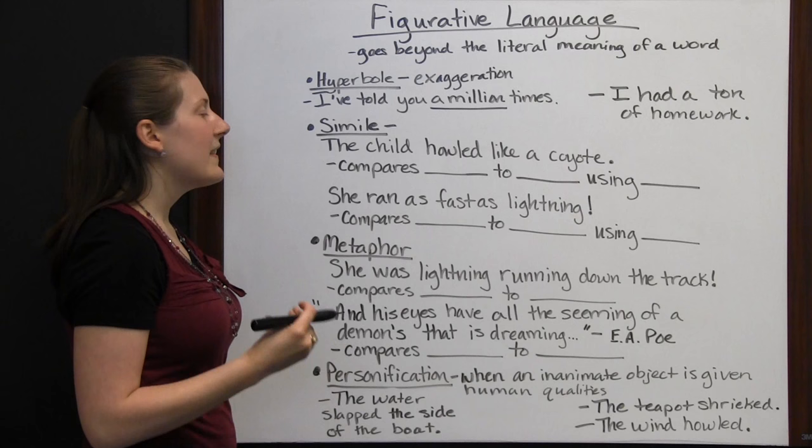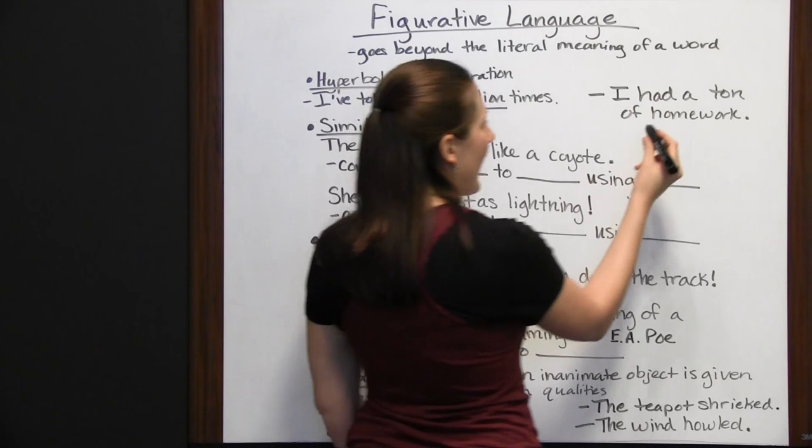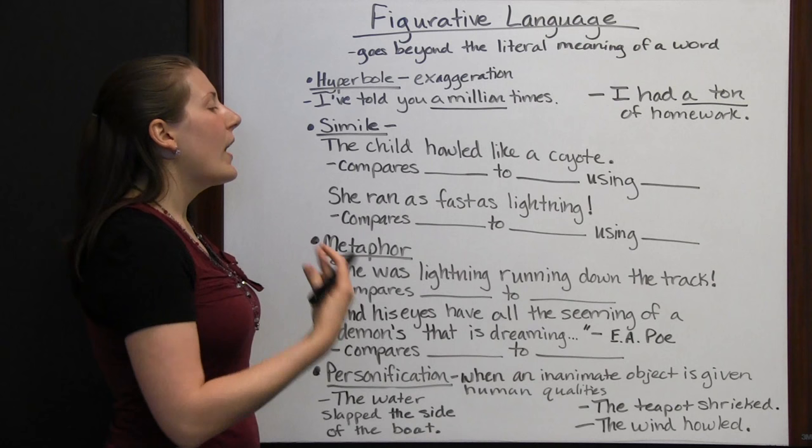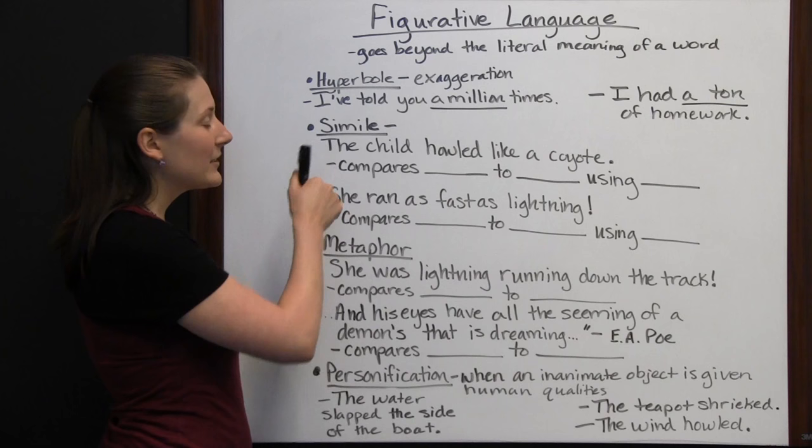Another example would be, I had a ton of homework. You did not literally go home with 2,000 pounds of homework, but you're telling people, I had a lot of homework. It was way more than the normal amount. It was a ton. It was that much homework. So that's what hyperbole is, exaggeration.